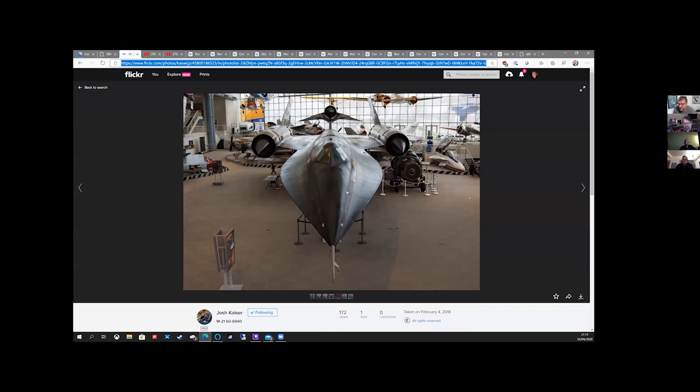This here is the one that is at the Museum of Flight in Seattle. And that isn't an SR-71. People think it is, but it's an A-12. More precisely, it's an M-21. That's the drone. It has the drone sitting on top of it. There were two. This is the only surviving one. So this was a mothership.